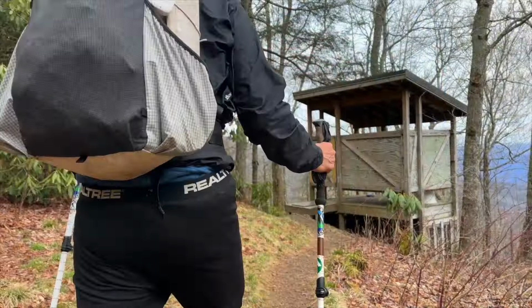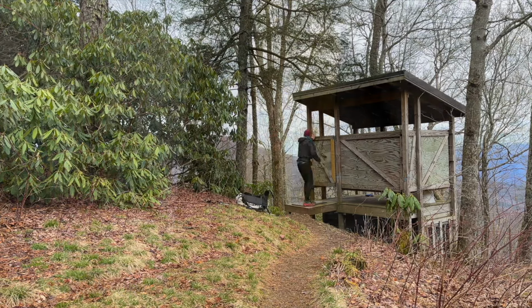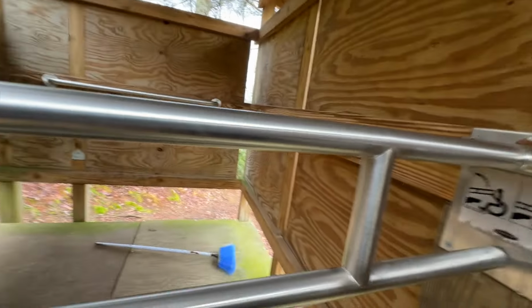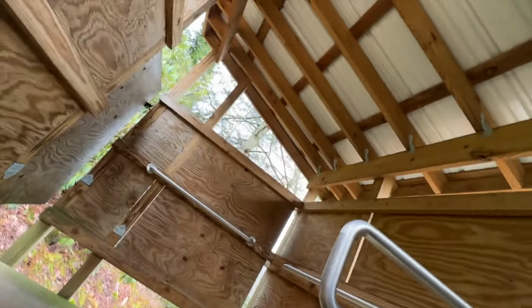Pretty good. I gotta poop. Where's the privy? The Cosby Knob privy. Good ventilation. Got lots of handicap bars here. Got some chips to throw on the toilet after you're done. This is the best privy I've been on the AT. It's also the only one.